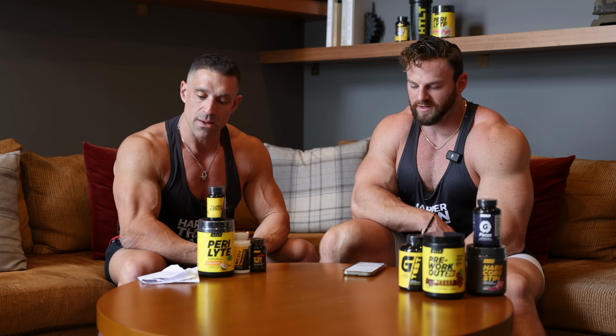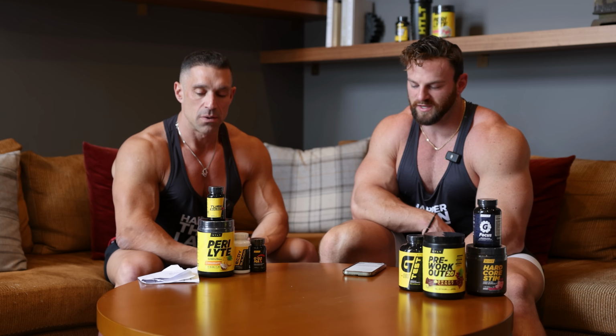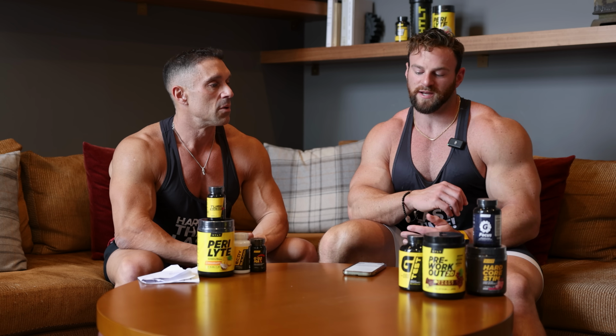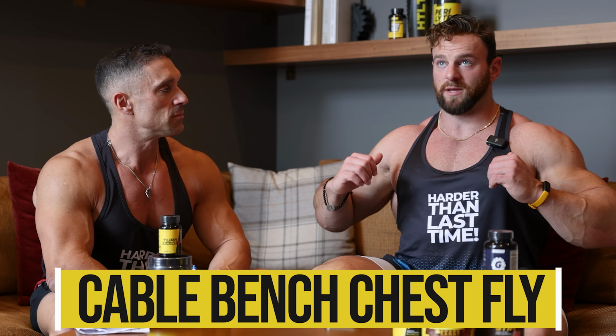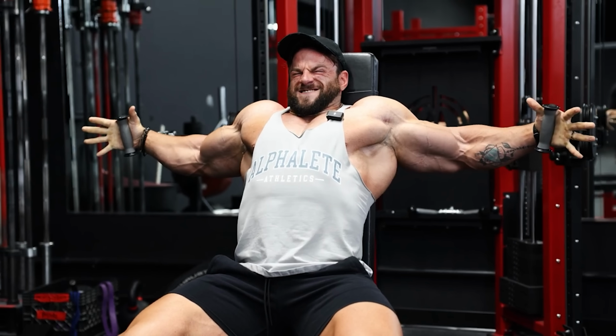I next have, obviously I have a lot of fly movements. I had to pick one because I didn't want to do too many flies. I picked the one that I did an analysis on based on actual readings using an EMG device, and the best outcome for me was cable bench supported chest flies. So we're up on a cable, basically on a vertical bench. So you're sitting, the cables are coming from behind you, out and then in.